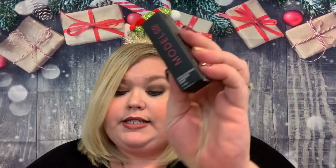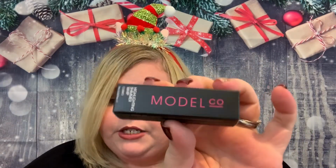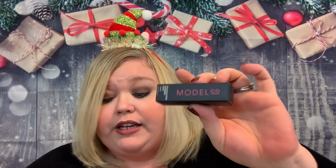And then we have one final item. And this is from Model Co. This is the first time sampling this. This is a highlighting shimmer whip in Cosmo. Full size is $15. Define your features and add a glow with this easy to blend weightless liquid highlighter. It says blend into just the high points of your face, cheekbones, brow bones, the bridge of your nose, Cupid's bow, etc. Or mix with your foundation or moisturizer.